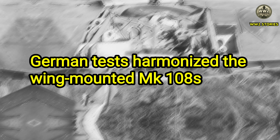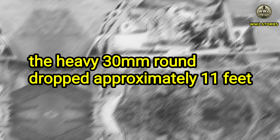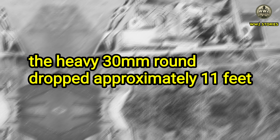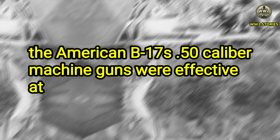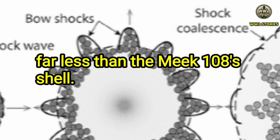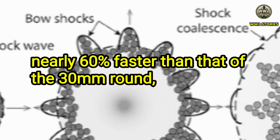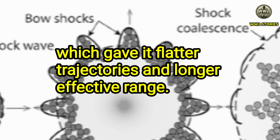German tests harmonized the wing-mounted Mk-108s so that their trajectories converged at a distance of around 400 meters. At that range, the heavy 30 mm round dropped approximately 11 feet before reaching its target. To put this into perspective, the American B-17's .50 caliber machine guns were effective at around 600 yards, and at 400 meters, a .50 caliber round dropped just over 4 feet, far less than the Mk-108's shell. The reason was the .50 caliber's much higher muzzle velocity, nearly 60% faster than that of the 30 mm round, which gave it flatter trajectories and longer effective range.